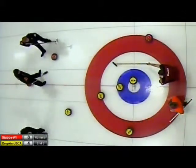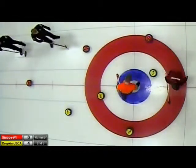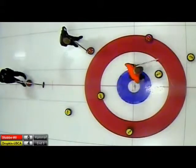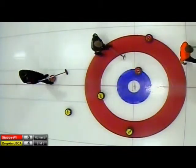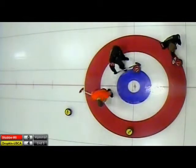Tough shot for Wisconsin, rubbing the guard. Was that a steal of? I think it was a steal of 3. Three or might have been 4. Looks like a steal of 4 for Dropkin.